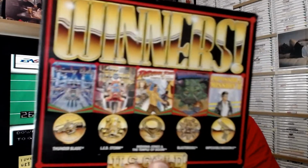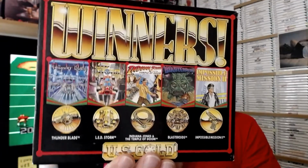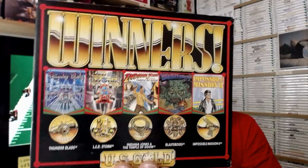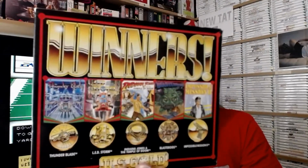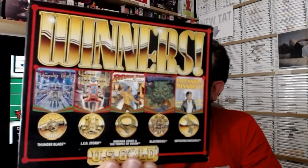So we've got Thunderblade, Lead Storm, Indiana Jones and the Temple of Doom, Blasteroids, and Impossible Mission 2. Now Thunderblade and Lead Storm I played on Commodore Corner. Temple of Doom I played at the time, which was a terrible game. Blasteroids is actually quite a fun update of Asteroids, and Impossible Mission is a sequel to one of the best platform games you'd ever like to play. So there we go.